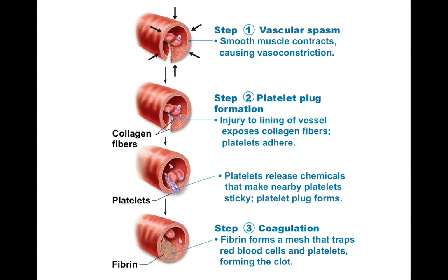Platelets have receptors for exposed collagen, and when the platelets encounter this exposed collagen, they release factors that attract more platelets and they become more sticky. And that forms the platelet plug, right? Now, the last step you guys hear is coagulation. This is where the platelets in the injured tissue release clotting factors that convert a plasma protein. So what's the plasma protein that's the precursor to the clot?